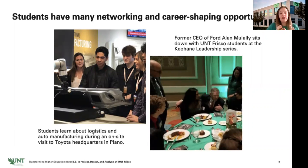And this builds upon these networking and career shaping opportunities that we have either through your internship placement or by working on these different projects. So many of our cohort students have had the opportunity to go to some of those corporate headquarters that are located in Frisco, learn about the company itself, learn about how they work, what their products do, who their customers are, and what their ultimate goal is. That really gives you some hands-on experience to understand how vast and broad different companies and industries are and where you might see yourself placed within them or what role you might play in the future of that particular industry.